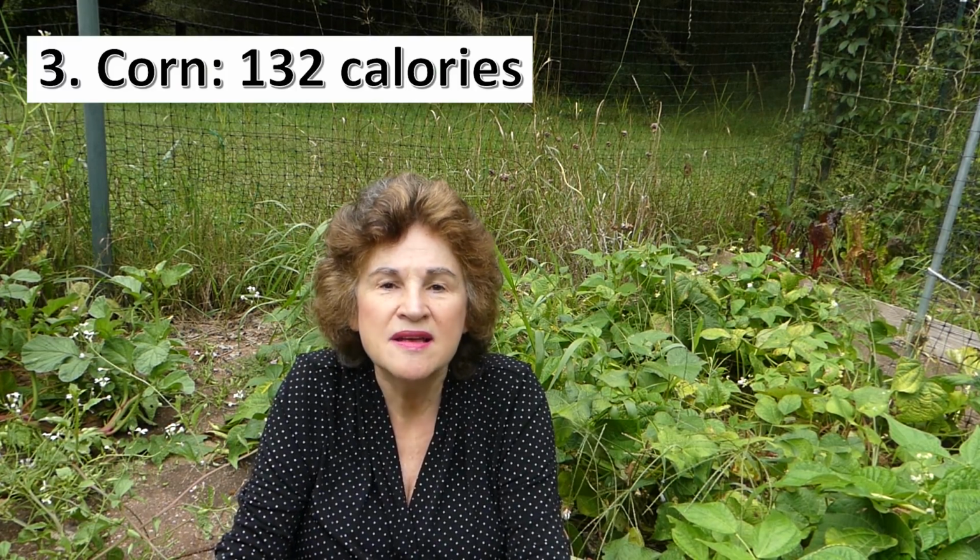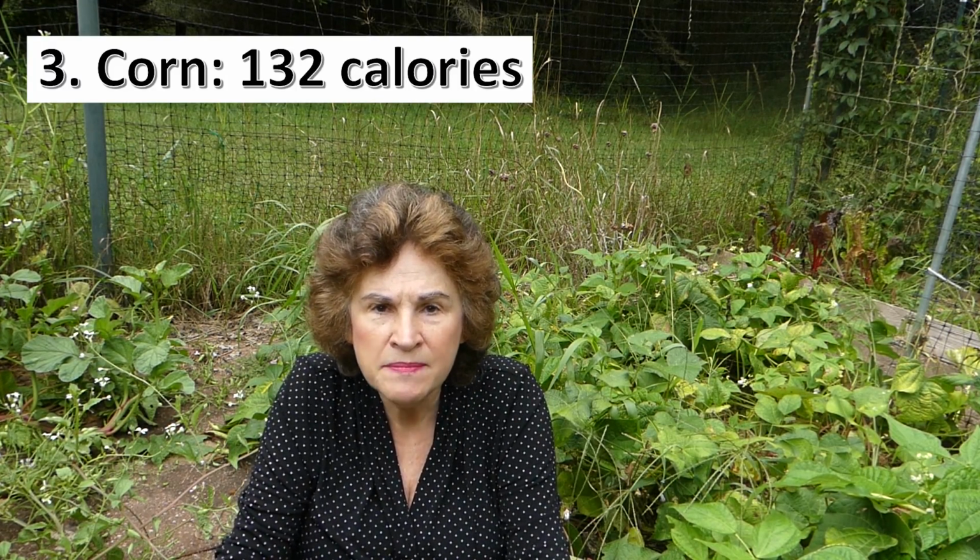So next on the calorie-intensive vegetable list would be corn. It has 132 calories per cup. And of course, it can be easily dehydrated, and then you can rehydrate it and use it all winter long. And of course, those dried kernels can also be used to plant next year's garden.